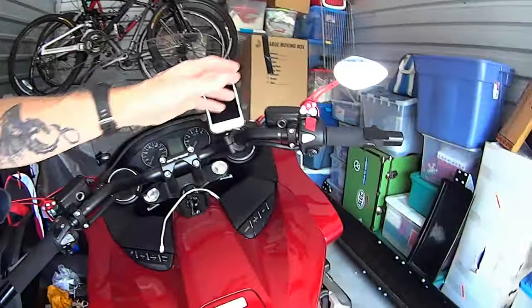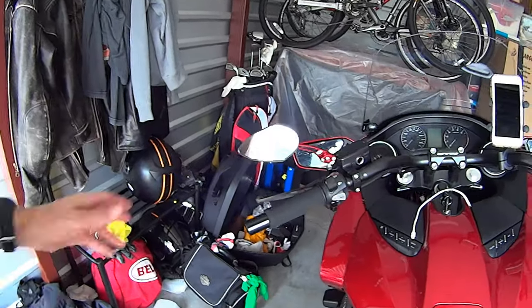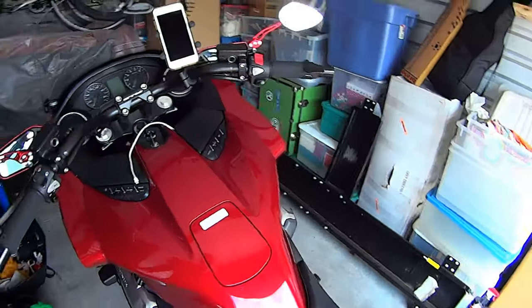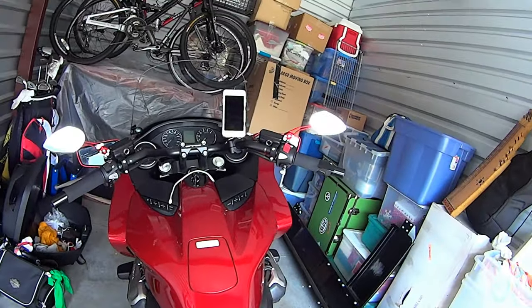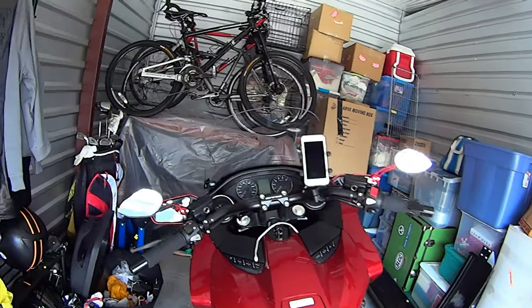But check this out. I got these mirrors, and I don't know, you know, they're red. They're maybe going to be a little overkill, look a little goofy, but I'm sure going to have some good rear view vision. So I'm going to leave them on there for a while, see what happens.